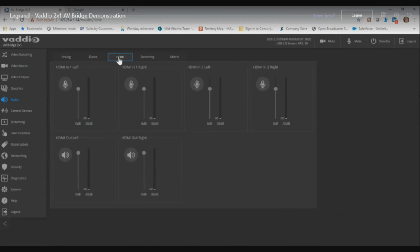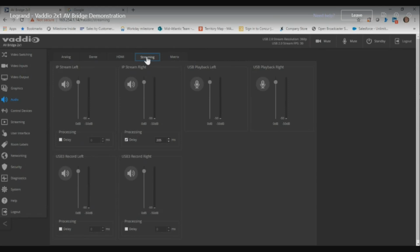Also on the HDMI, it does support embedded stereo audio on both the inputs and outputs. And again, you see here that you do have individual gain staging for that. We also do the same thing for the IP streaming as well as the USB input and output. And you'll notice that we also have included the ability to engage delay processing for the IP and USB outputs, and that can be up to 300 milliseconds, so that I can time align my audio with any delay that there might be on the video, so that those are in sync.